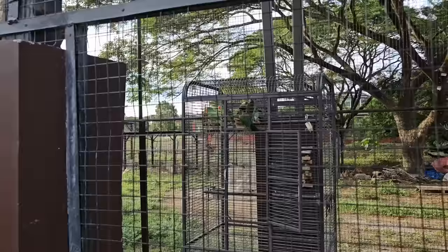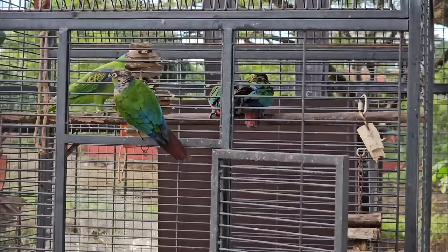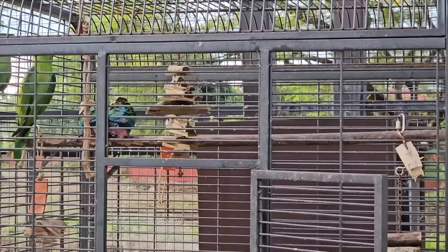I'm coming back to say farewell. Not farewell, but I just wanted to come back because I'm gonna miss having them inside the house. All their toys are here. They're gonna play with all their toys. We're gonna string more toys all around the aviary too.